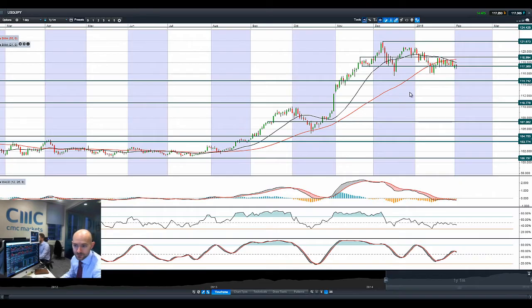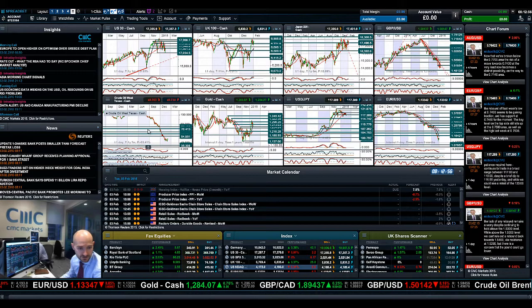So looking at the dollar yen, it's again crawling along at 117.36. There's nothing else to talk about here. It's been in a consolidated pattern for quite some time. It's not changed in the last couple of days we've covered it.